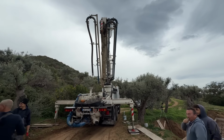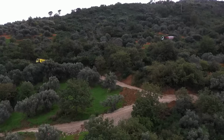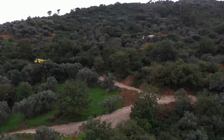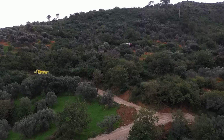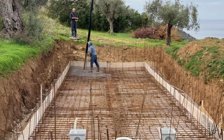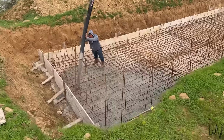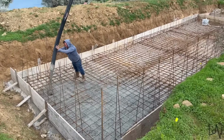Hopefully these clouds will allow us to finish the work and allow the cement trucks to get up the road. We have the huge excavator, in case he can push them up, but hopefully we'll not need to use that. There he goes again. Super windy today, guys, super windy. Better, it will dry super fast.